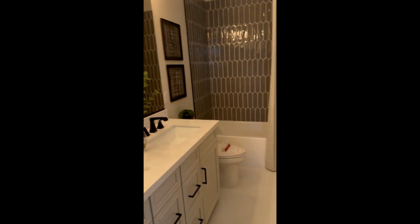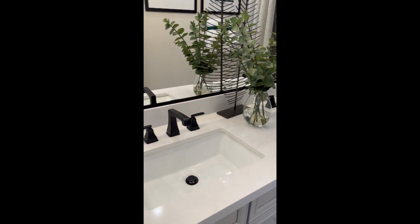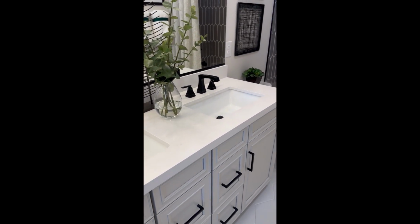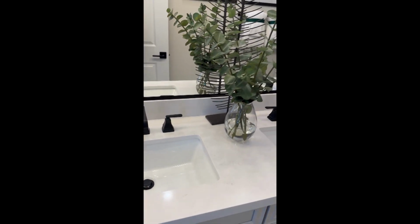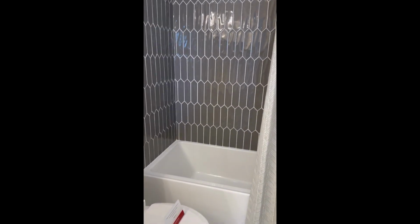Now let's look at your shared bathroom over here. It comes with dual undermount vanity and combination tub and shower. I like this tiling here, very modern.